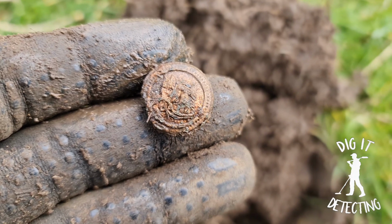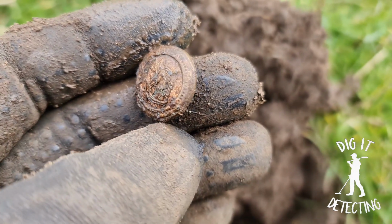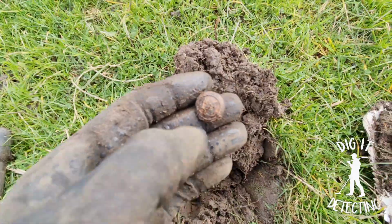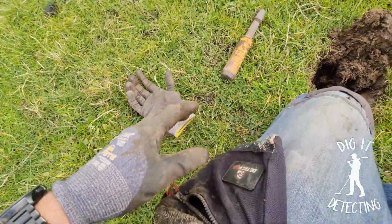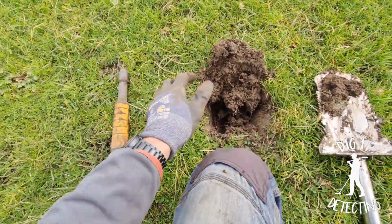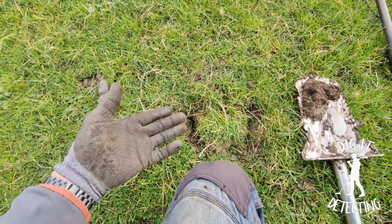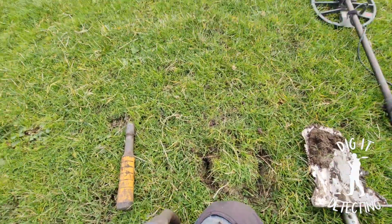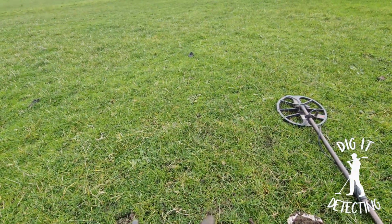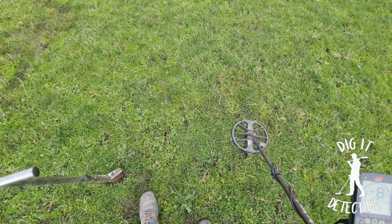I'm sorry, it's a little bit dirty still. I tried to give him a clean off in the puddle as best I could with the toothbrush, but as you can see, everything is just caked in mud out here. So yeah, a bit hard to work in the mud and the wet, and also try and keep your hands clean and present and show stuff. So we'll just keep plodding along, and let's see if we can't pick up a nice old pre-decimal coin. Okay, this is going to be a beauty.